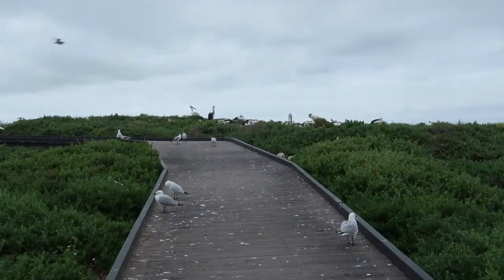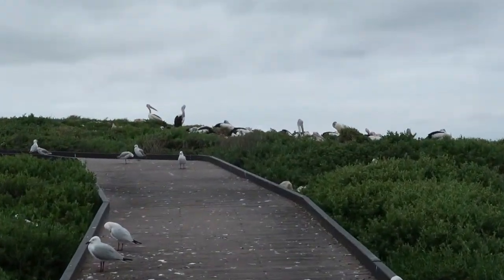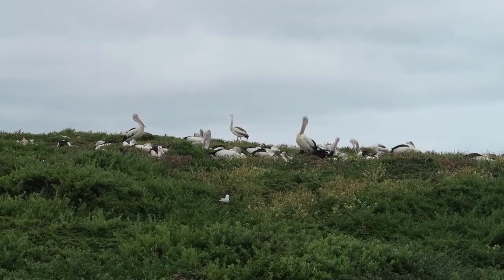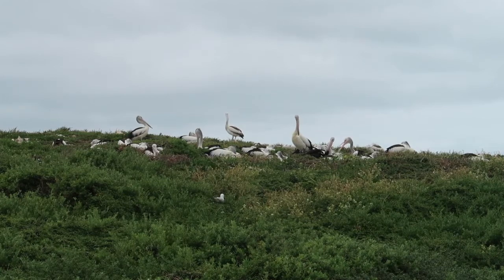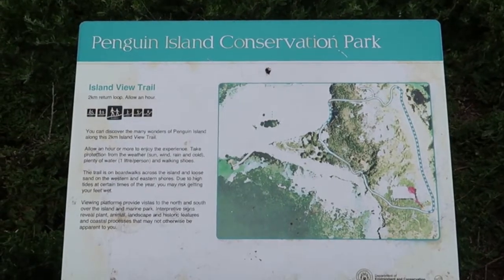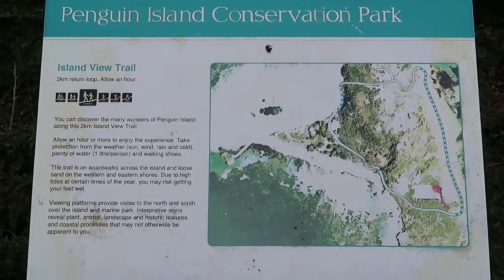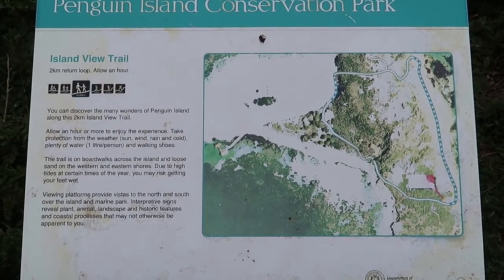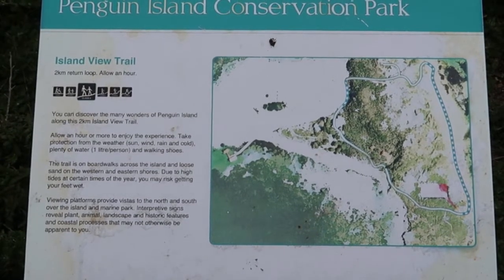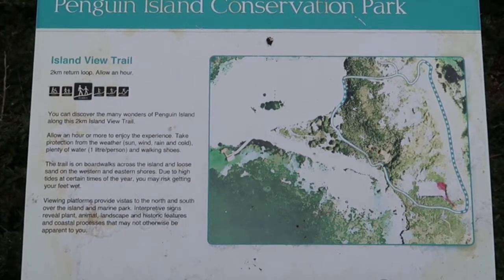Penguin Island is a mostly untouched island. Visitors are only allowed to walk on the boardwalk and the beaches. Because of this, the wildlife can do as they please. There is a walk trail that goes around the island. It's a 2 km return loop that takes about an hour. Also depends on how fast you walk.